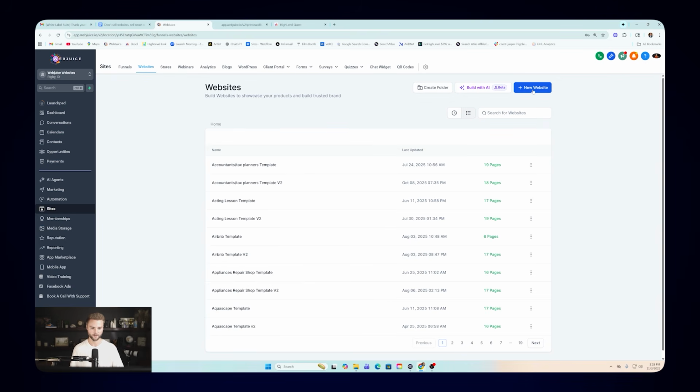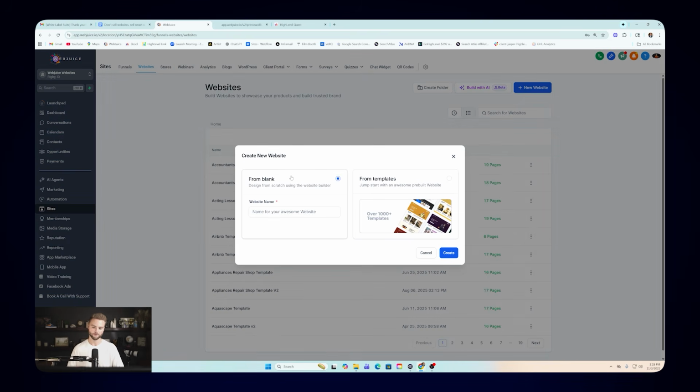We can click this button right here, new website, and then we can start from blank if you want. If you're already a really good web designer, then this might be an easier process for you. I've personally never been a great web designer, and so I've always built my websites for my clients from templates. And so we'll go ahead and click from templates. If you're not a great web designer, I would highly recommend the templates. Even if you are a designer, it just makes the build so much faster and easier.